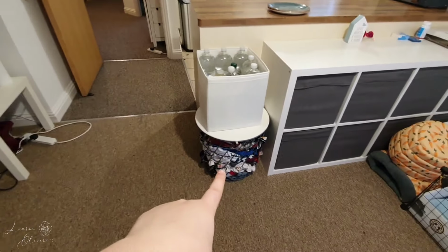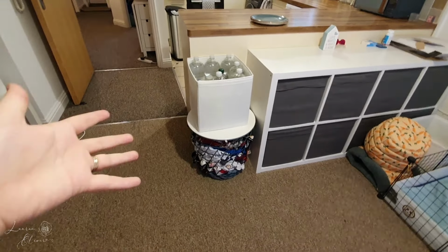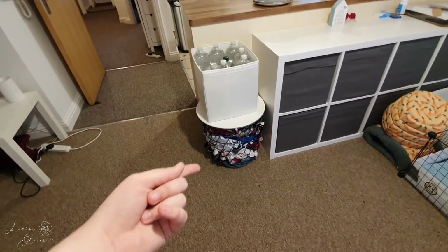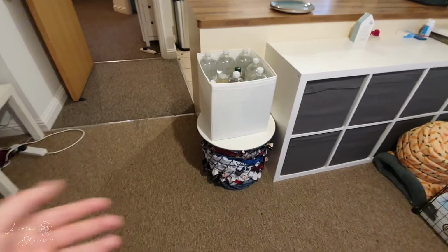This was my blanket holder for the guinea pigs, but I've now got all our summer clothes in it. Yes, that is how stupid the storage is here. I'm having to store our summer clothes in the living room, but it works well. I don't notice it. It doesn't annoy me, so it's fine.